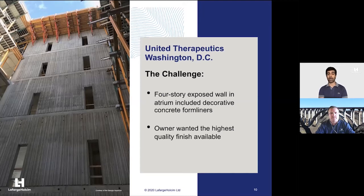So he wanted to have a mock-up anyway. So what we did is we said, okay, we'll do a mock-up with the concrete that's specified, but why not test Agileflow as well at the same time and then compare both? And at the end of the day, it was a no-brainer when we stripped the formwork on both mock-ups. The finish was far superior with Agileflow, and the owner then changed his spec to move to Agileflow. So that's a good example of an architectural application.